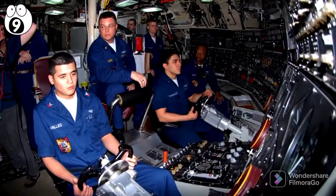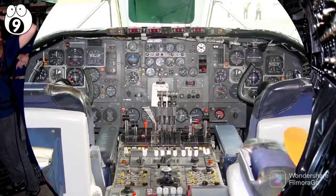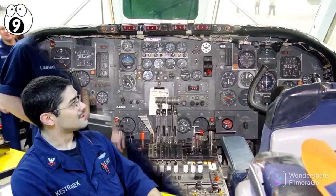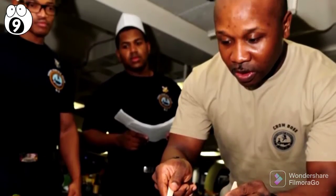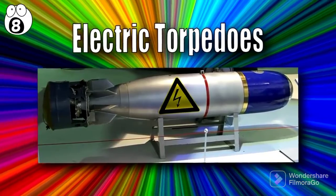up or down. The planes are operated by junior officers training to stand watch at the helm, using electronic controls very much like the controls on modern aircraft. These operations are coordinated with crew activities, since they affect the angle of tables and the floors on which crew are walking. Number 8. Electric torpedoes.